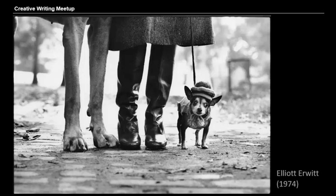So maybe there's the sounds of other people in the park, or maybe this is early morning or we're just heading into twilight. It's black and white, so it's hard to know. And there are different sounds in the park. Just by looking at the photograph, you can feel some of those senses.